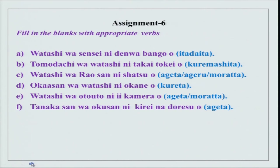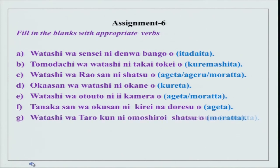Tanaka-san wa okusan ni kirei na doresu o ageta. Over here, it is only ageta because of the dress. So, Tanaka-san gave a dress to his wife. It cannot be moratta because it is a dress. So, you have to remember when to use moratta and when to use ageta.